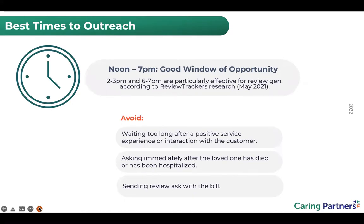Reaching out to them right after the death of their loved one is not a good time to ask them to go online and post a review. Give them their space to grieve. Check in on them after about other needs and support, right? How can you support them at this time? And give it a little bit more time before you ask for the review.